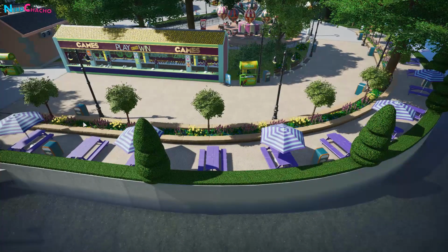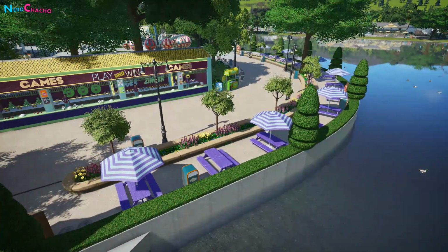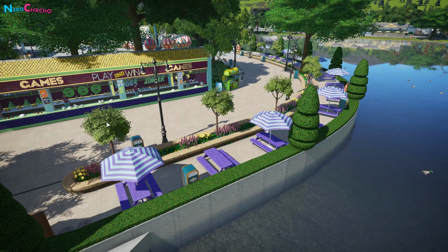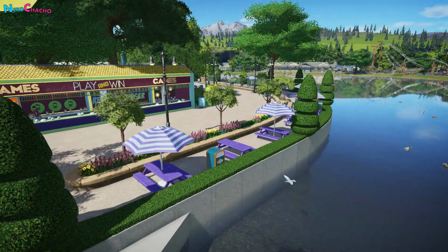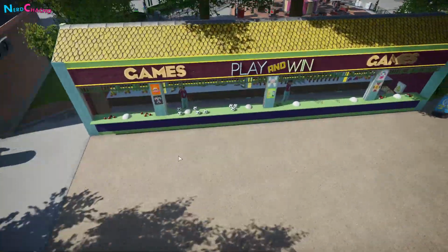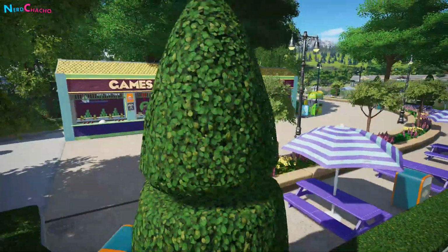And then I just made it a flower bed and put in all of the ash trees that we don't actually use anywhere else in the park. I thought, oh, this would be a perfect opportunity to put those, because they've got small footprints, small root footprints as well, and they'd be perfect for this area. So that's what I did. And then I finished off the games stall, so I put a bit of effort into this game stall, actually.